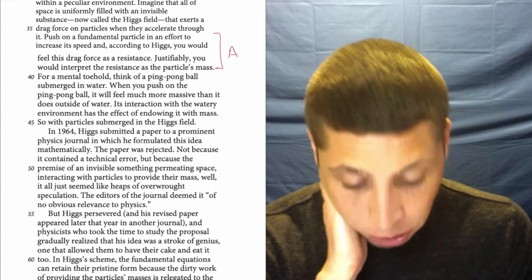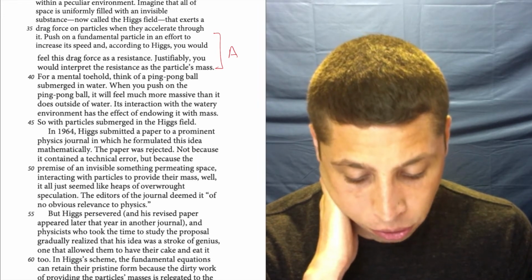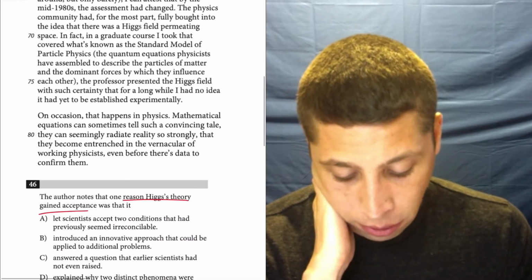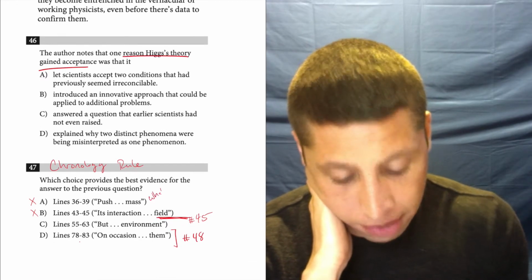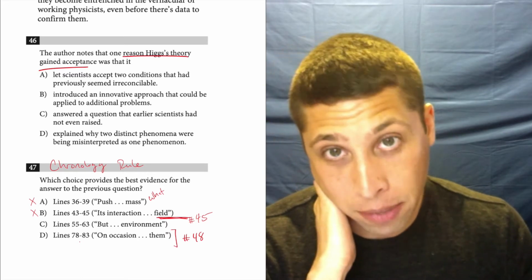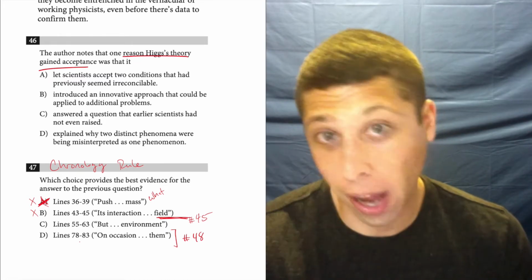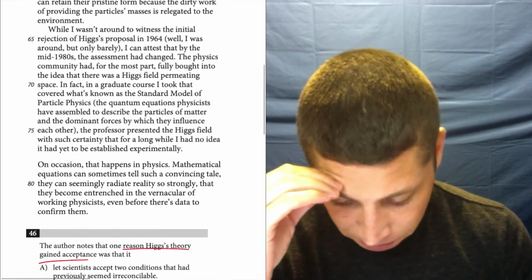Push on a fundamental particle in an effort to increase its speed, and according to Higgs, you would feel this drag force as a resistance. Justifiably, you would interpret the resistance as the particle's mass. Well, here's the thing. That is telling me what Higgs' theory is, but it's not saying why it was accepted. So I don't care about this. This is just clearly wrong. It has nothing to do with the actual question. So I expected it to be wrong. Sure enough, it is.